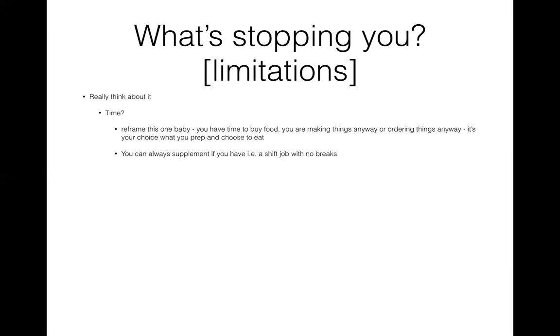You can always supplement if you have a shift job or something. I know we've got some nurses and doctors and that kind of thing. So if you can't sit down to a salad because you don't have time, you can certainly have a drink, and just mix your vegetables, greens or reds, into that. No problem. And then you get it for the day, right?